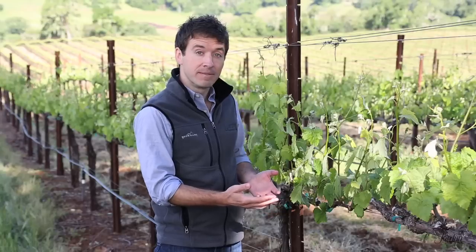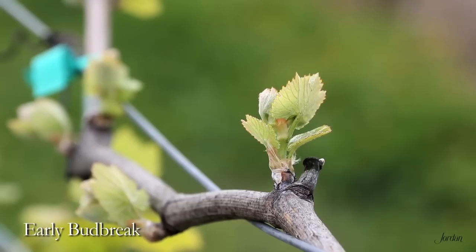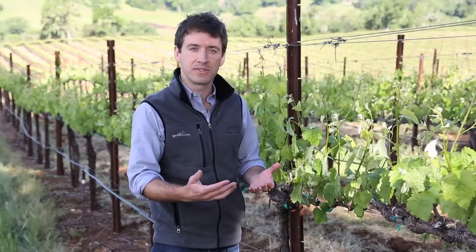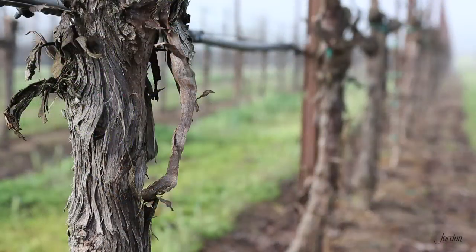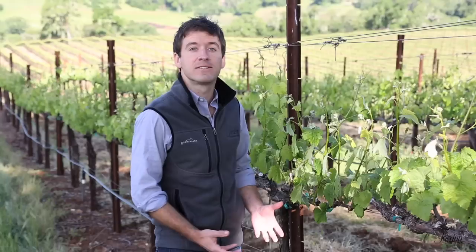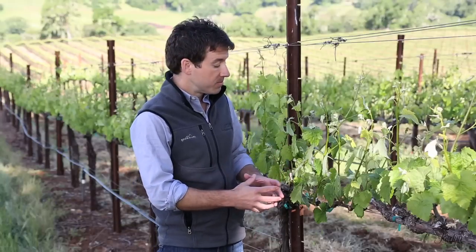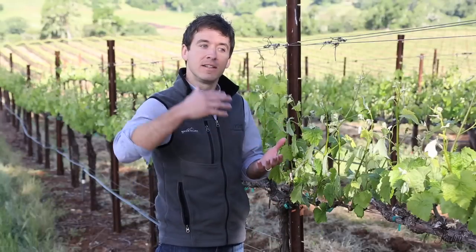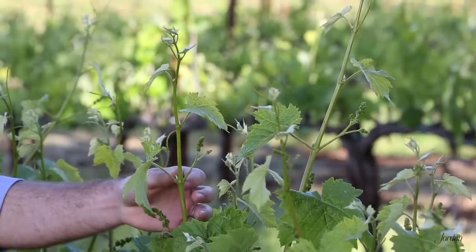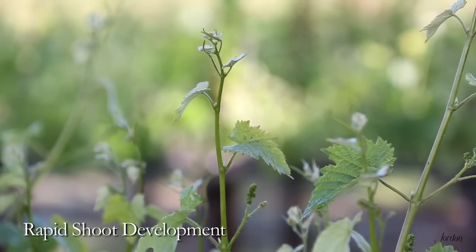There's the early bud break, and that's simply when the buds push and start to unfold. It's a transformation of energy source. During the winter, as the vine is dormant, all the energy that was created last year through photosynthesis is kept down into the older parts of the wood, the trunk, the roots. Then as that starts to come up in spring, those leaves are going to expand, and that photosynthesis will again start to take place this year. As that transformation takes place, you're going to see really rapid growth, and that's actually termed rapid shoot development.